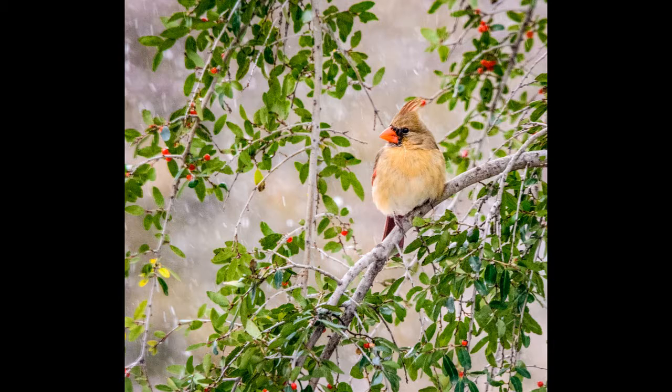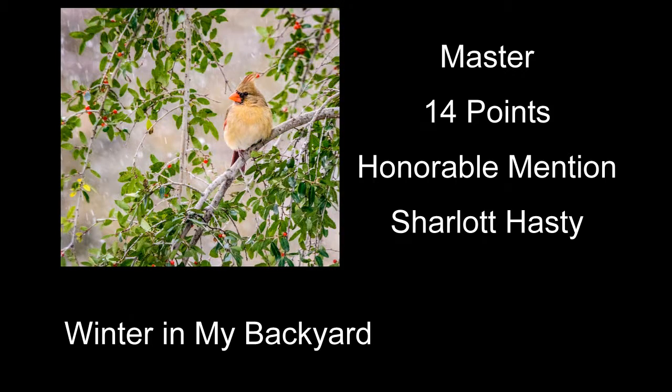And then there's also the blurred snowflakes in the background, which are just lovely. This image is a tiny bit noisy, and that would be the only thing that I would hesitate on it, and so I would recommend lowering the ISO just a little bit.